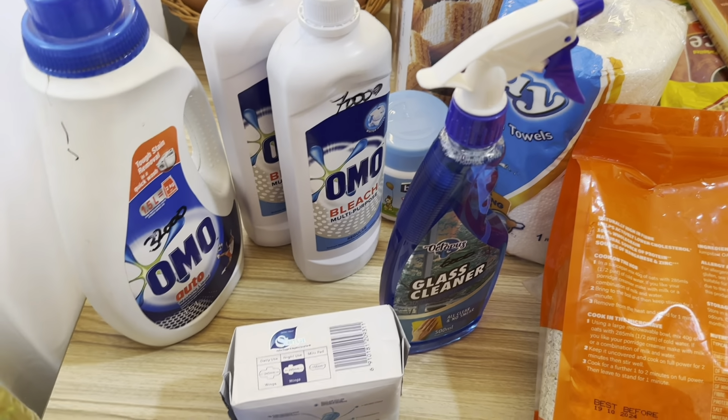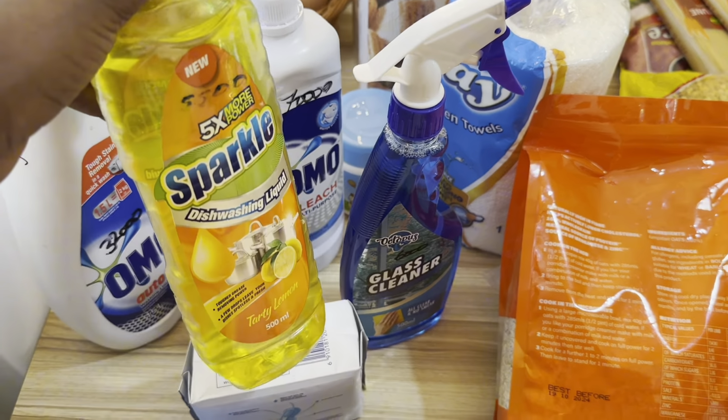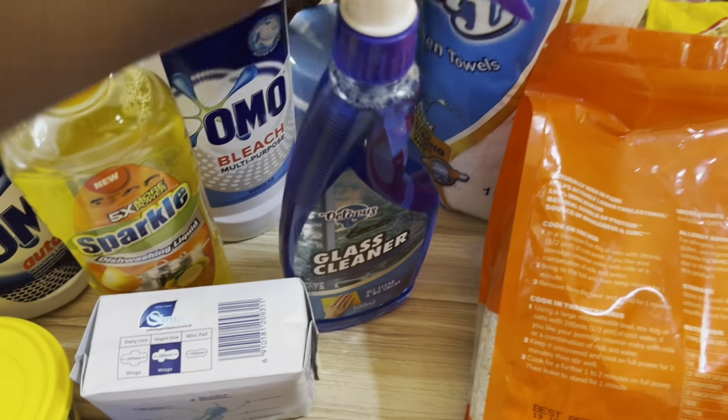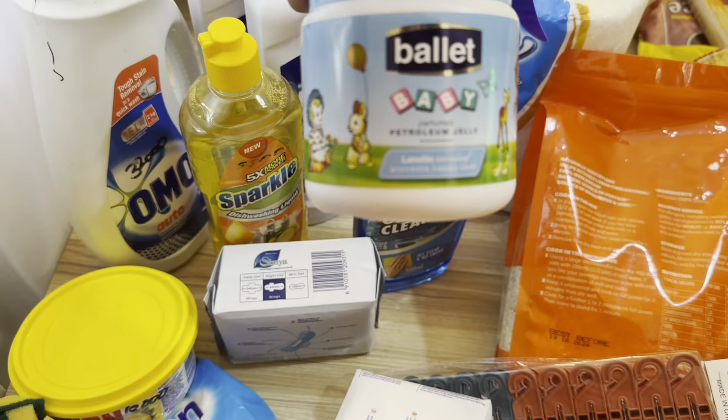Then I also got this one for the dishes, but this one gets done so fast. In fact, this one cannot even take a week. That's why I also got this one. So I'm going to try these 2 if they can take a month, but I don't know. This one usually takes a week, not even a week, and it's done. So I have ballet perfumed jelly. This is what my kids use. I also got a tray of eggs.